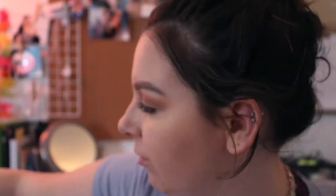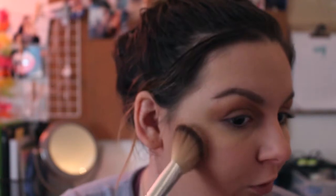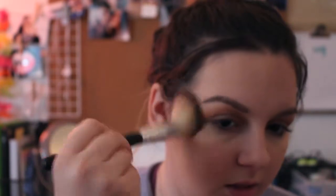Then I take another one from the collection. I don't know what type of shape this is called. I wish I knew. Very good beauty guru I am. And this time I take the middle shade. And I focus more on the contour line, you would say, and just working the L shape.